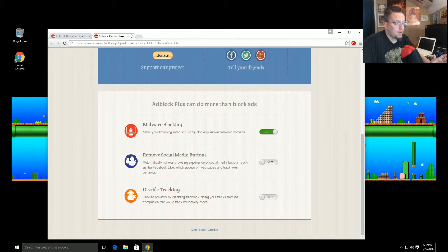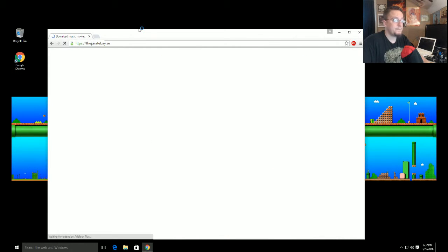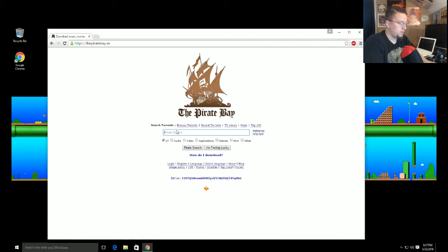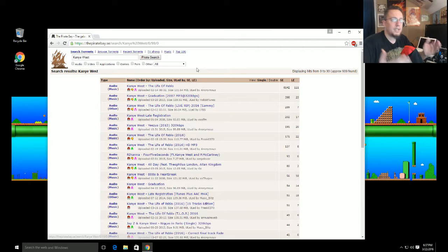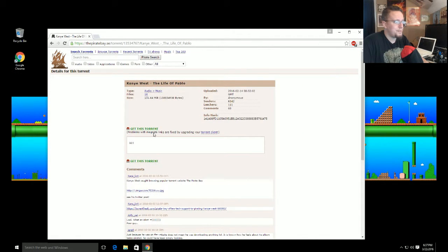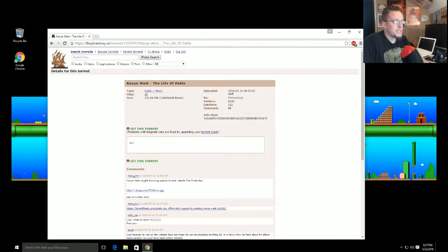So once that's turned on, I'm going to close this, and now I'm going to go back to thepiratebay.se. And I'm going to type in Kanye West one more time. Beautiful, clean, simple website. This is all that the Pirate Bay is supposed to be, but they have to throw those other things in there to make money and try to keep their server costs up. So remember all those other download buttons when I clicked on the Life of Pablo? Oh, you see that? Tried to pop up, didn't happen. Bam, nothing else but what is intended for me to download.